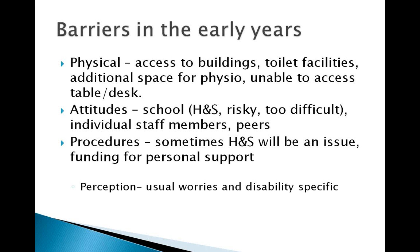And then attitudinal, obviously looking at school, there'd be maybe health and safety, whether that would, when we look at procedure, I've put sometimes health and safety will be an issue. And obviously that's a barrier that then needs to be overcome in a different way. But under attitude, I've put it more in the context that sometimes a teacher or someone of a professional status might see that there's a health and safety issue when actually there wouldn't be. And that comes back to you sort of understanding your child's needs and being able to advocate that actually there isn't a health and safety issue and these are the reasons why.